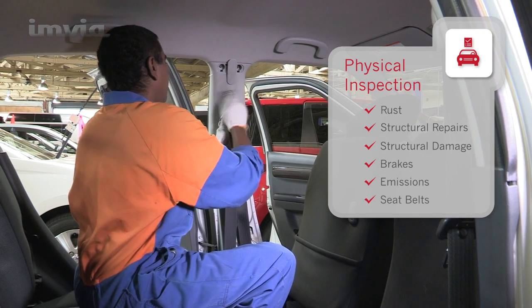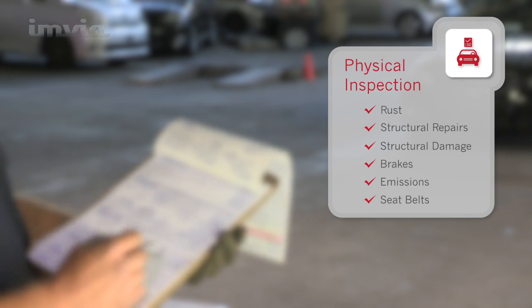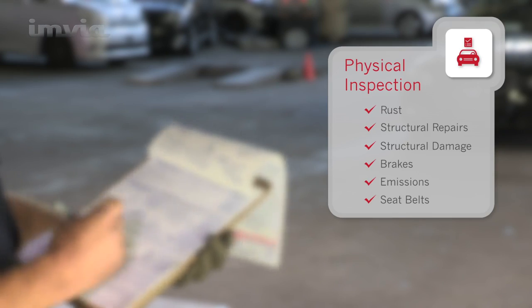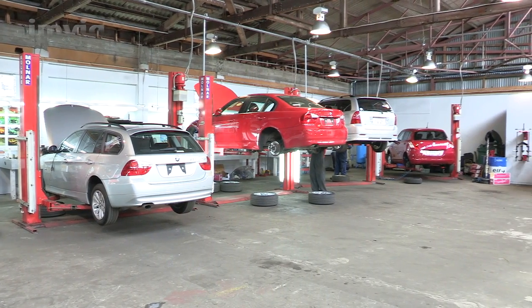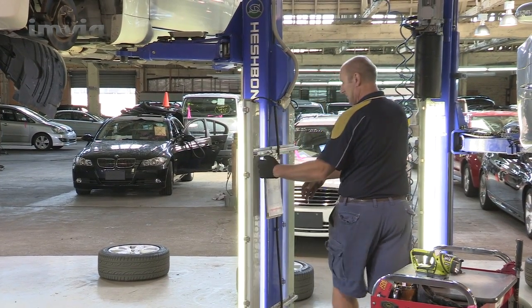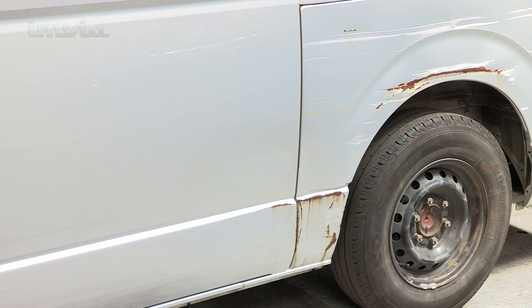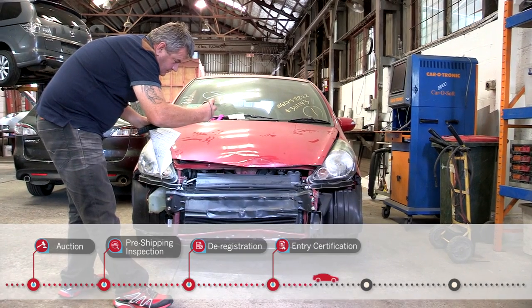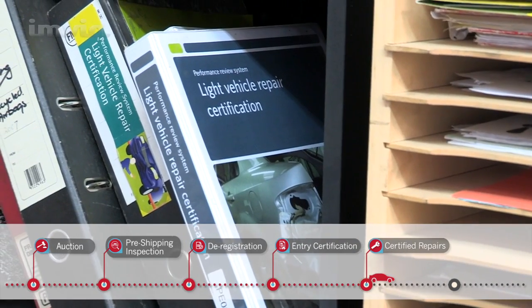Seatbelt and anchorages are tested to ensure they are within safe tolerance of the vehicle manufacturer's OEM specifications. If necessary, minor repairs will be carried out and the vehicle rechecked to ensure roadworthiness before any certification can be issued. If any structural repairs are required, such as bodywork or rust repairs, these must be independently certified by an NZTA-appointed repair certifier.